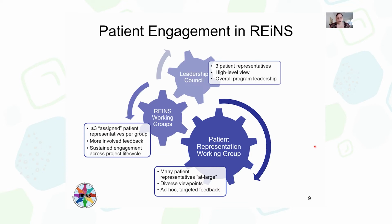And then at the very top level, we actually even have 3 patient representatives who serve on the REINS Leadership Council, which is kind of like the overarching governing body, you can call it, of REINS, where we do higher level planning about the annual meetings and topics that we'd like to pursue. And that way patients can also be involved in this kind of bird's eye view of REINS.